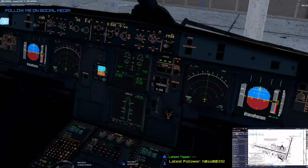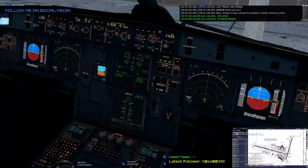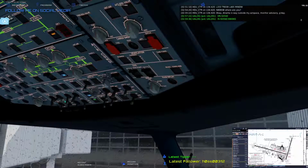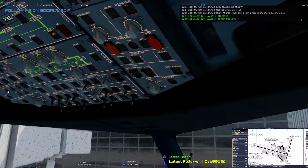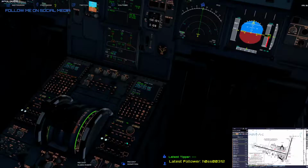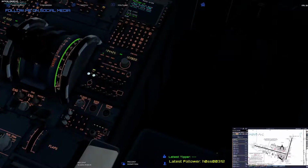Cabin crew disarm doors. Parking flow. Parking flow. Yes. Ready for parking checklist. Parking checklist. Yep, let's go ahead with the checklist. Parking checklist.